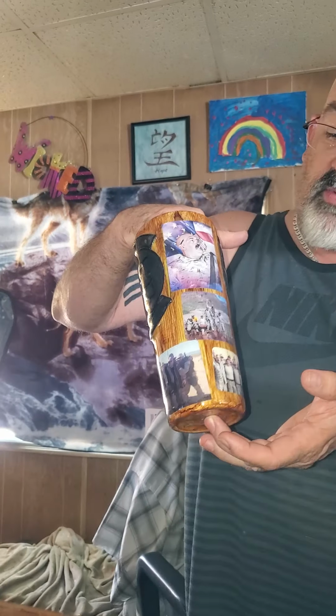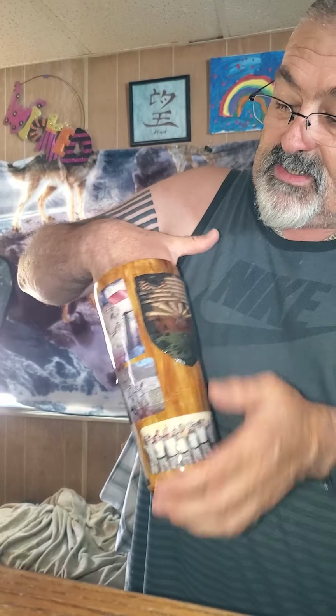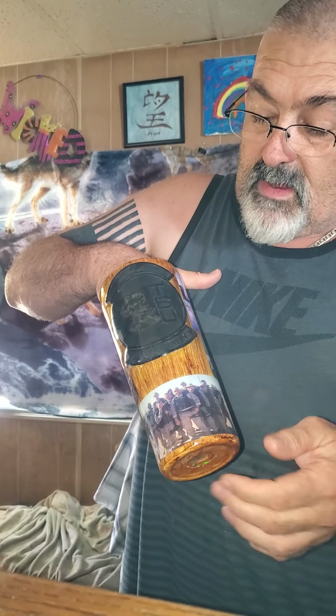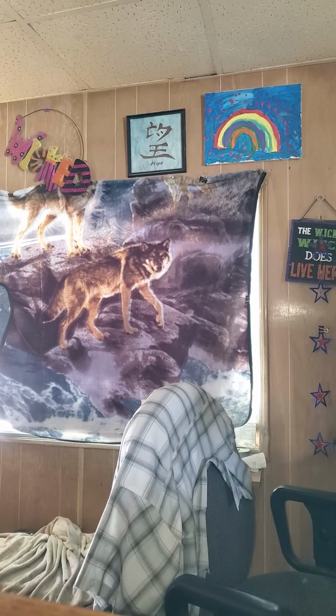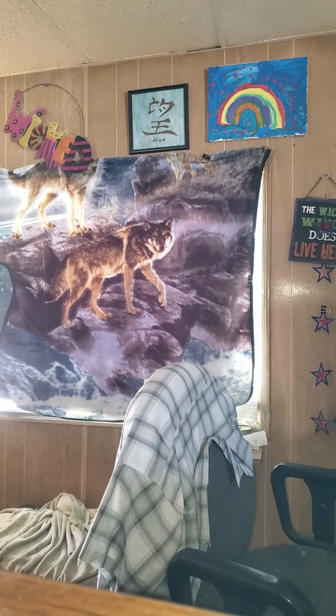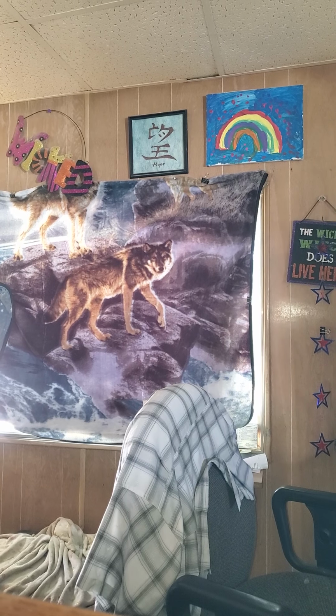So as you see, this one is wood grain style. I can put pictures in there. And this was my first time trying patches. These are actual unit patches. Trying that, I like it. It's interesting. I like it. So that's that. As you can see, I can make special cups with patches in them, possibly. Wanted to try coin, but haven't tried that yet.